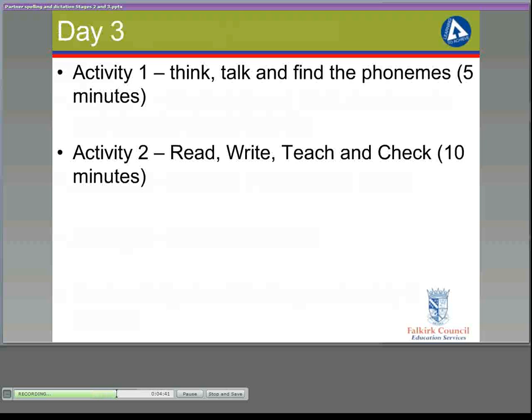Activity 1 on day 3 sees the pupils taking the same word list and looking, thinking and talking about each word using the Elkonin boxes. Pupils are asked to look at, think about and place each sound into a box. Remember, single phonemes should be placed in single boxes. One pupil is the caller and the other is the speller using the Elkonin boxes. The activity alternates between partners, and then they check each other's work for accurate spelling.